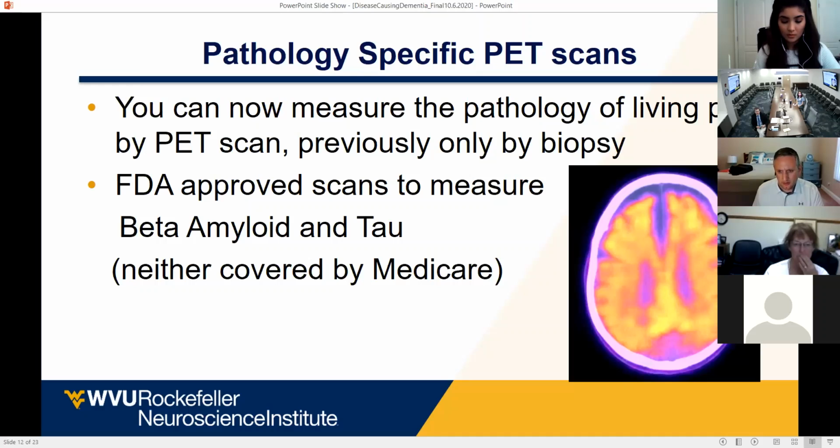The picture that's up there on the screen is one of our patients, actually. We enrolled her in one of our clinical trials. The brighter colors mean more accumulation of amyloid, and this patient had loads of amyloid in her posterior cortex, in the posterior cingulate there, that helped us confirm that diagnosis for her.